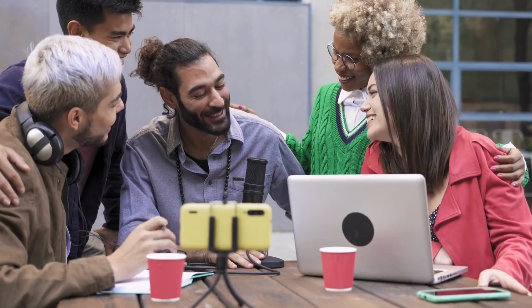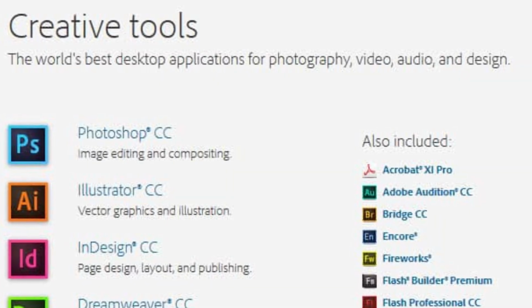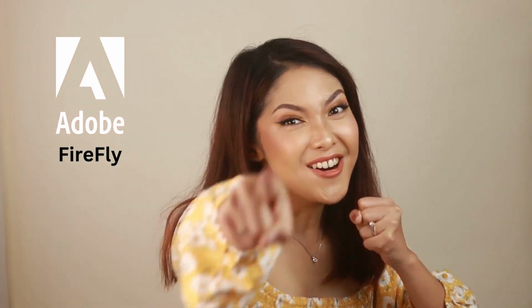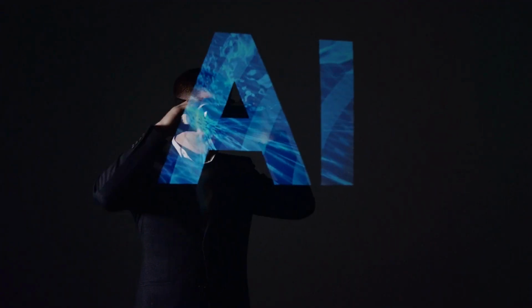All in all, designers and other digital creators should be excited. Adobe is well known for pushing the boundaries of creative tools. By adding AI, they will be able to take things to the next level. We are convinced that Firefly is going to be a huge hit. So stay tuned to find out if this prediction is correct, and keep watching for more on the latest AI news.